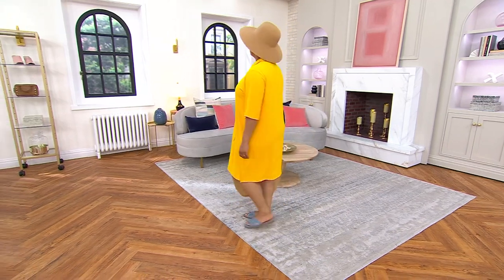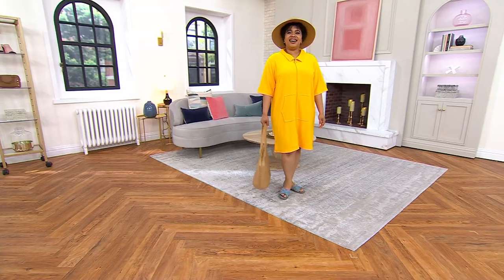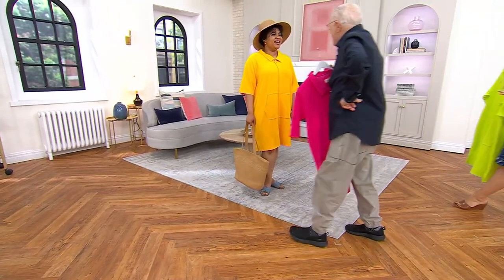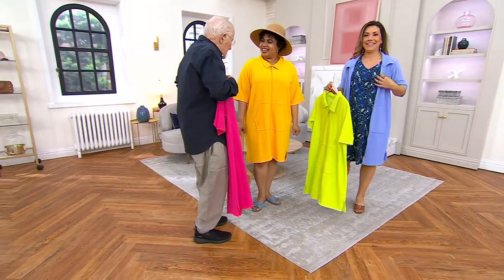Talia's 5'2", and she's wearing the large. But Talia, you just looked like you were strolling at the resort. You decided to go shopping, grab lunch. Oh my God, you look beautiful. It's very chic. Who designed that? I want to know who designed that. Who are you wearing? Is that an Oscar de la Renta? No.